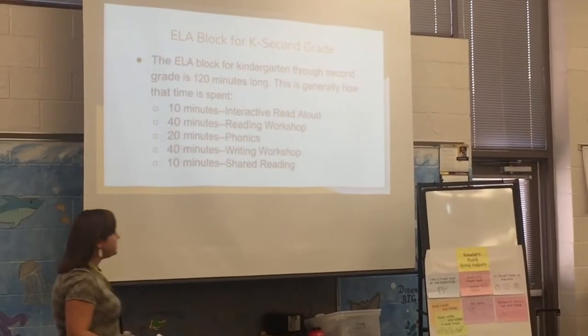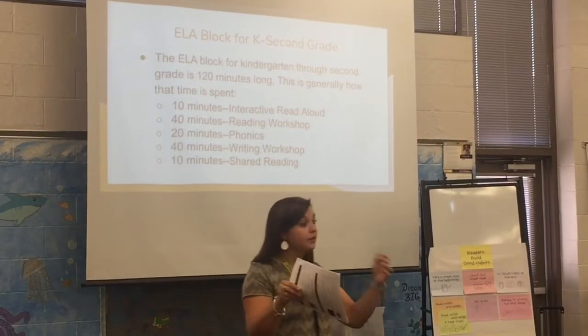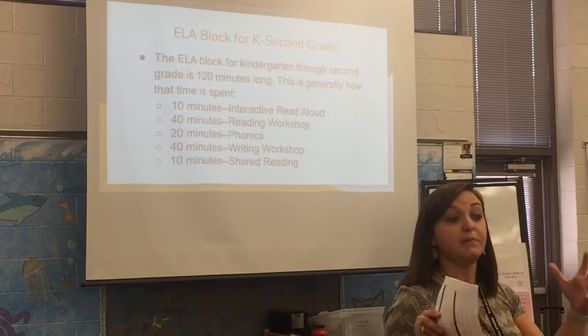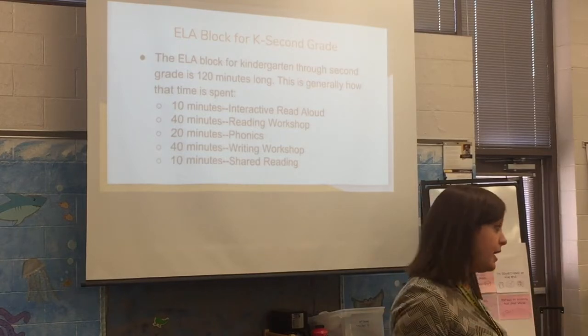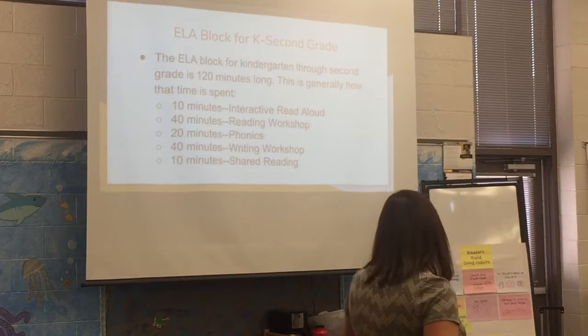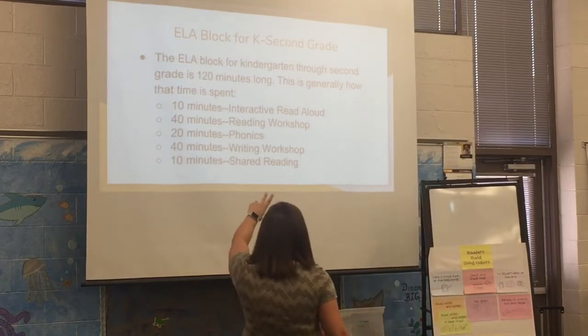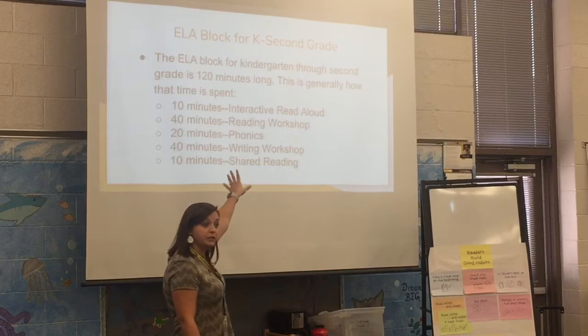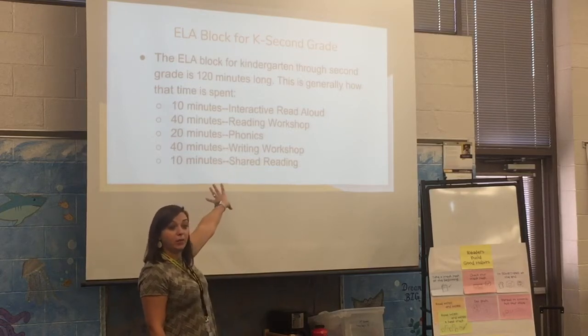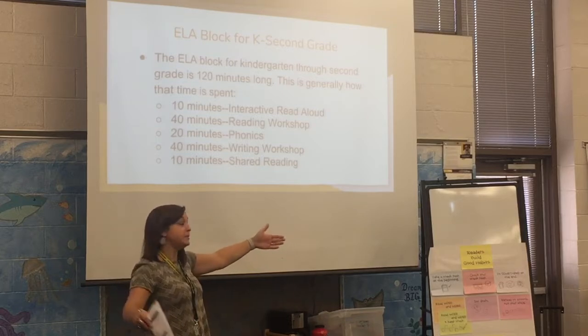This is the breakdown for the ELA block. K through 2nd grade gets 120 minutes of ELA every day, and this is the time breakdown for what that looks like in the classroom. Teachers may do this in a different order based on their class, but all of these components will be done in some way in those 120 minutes.